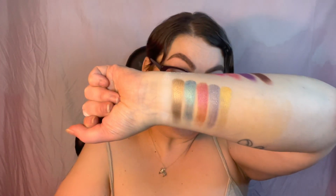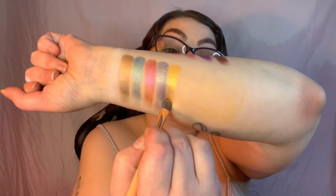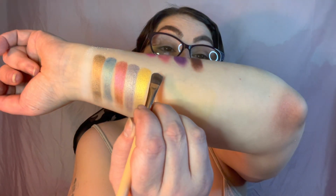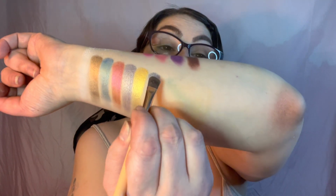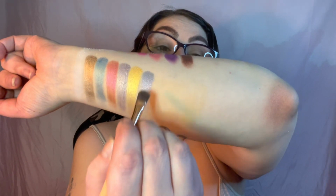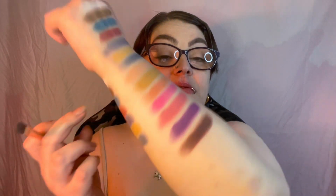Now that's probably not the shadow's fault. That's probably because I didn't have it on a hard surface, because I was showing you guys. See? I tapped in 2 times against the hard surface, and it was way different. So that one wasn't the gold's fault. Okay, last metallic. That would be that one. Wow. Okay, back to the mattes.